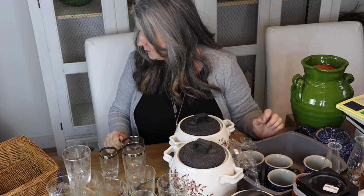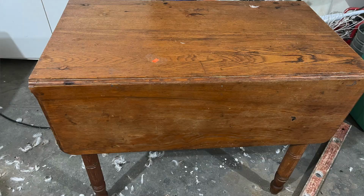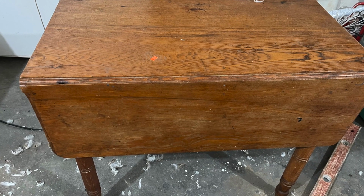I absolutely adore them. Let's see, I'm wondering if I forgot anything. I think I'm good. Oh, yeah, I am forgetting something. I did buy a few furniture pieces. I've bought a small fold down leaf size table. I'm gonna use it as an end table. It needs some sanding and sprucing up.